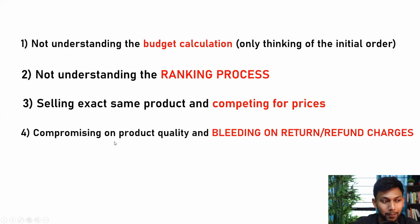Now, compromising on product quality and bleeding on return and refund charges. If you're selling on Amazon, suppose you sold one product at a profit of 15 to 20%, and you got one return or refund, and the charges that Amazon takes away, you have to sell two products at a profit to cover those charges. So if you're not calculating the returns and refunds, you are making a huge loss.